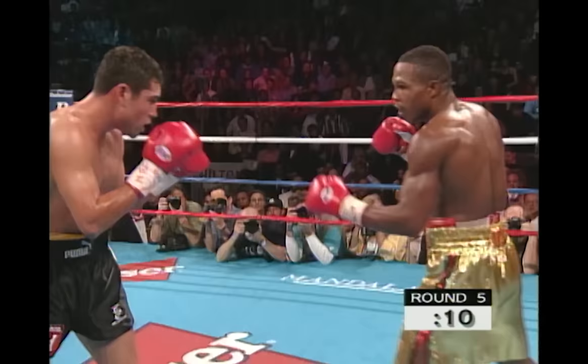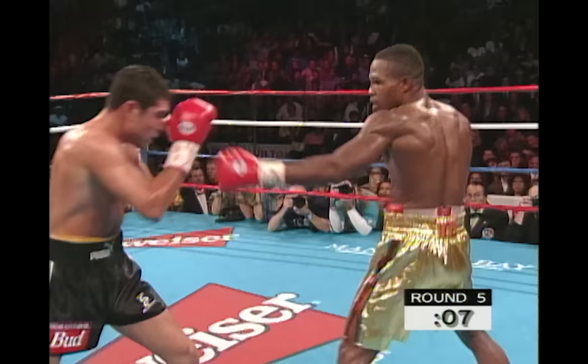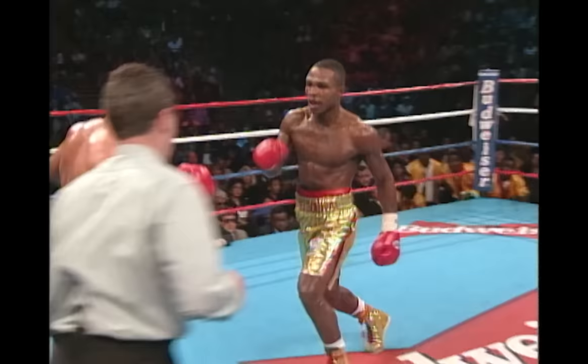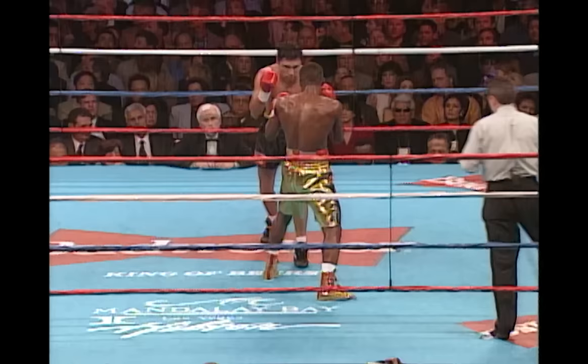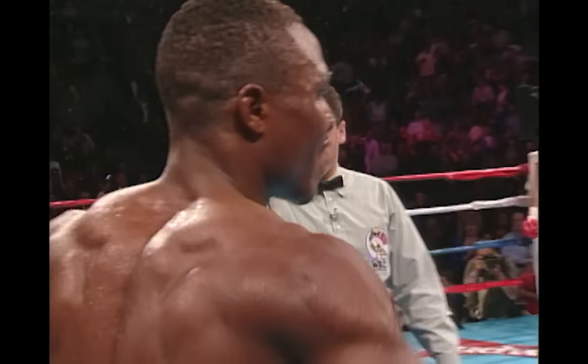Ten seconds left. Who will try and steal this round? Quartey misses with the right hand. That'll do it for round five. It's very much a chess match. They exchange left hooks. Will it heat up? There were some intense moments. Oh, big left hook sends Quartey down. Oscar De La Hoya lands the left hook and sends Quartey down.